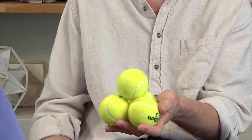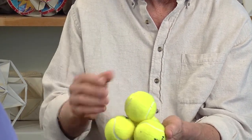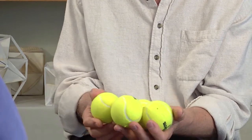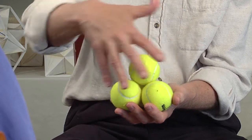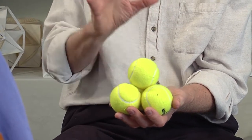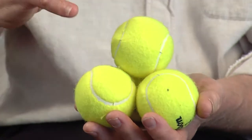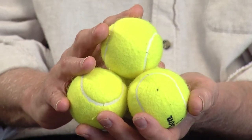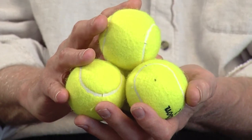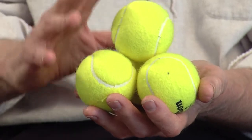Why does it do this? Why doesn't it go into 4? Because 4 is about formation, you know, if we do it on a flat surface. So it goes into four in a tetrahedral pattern, because one, it's still singular, still whole, no separation, and two, it's the strongest arrangement of spheres that exists.